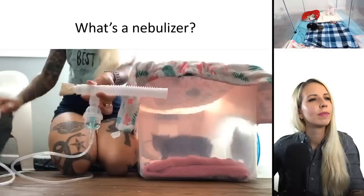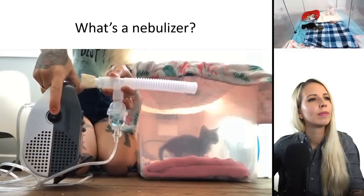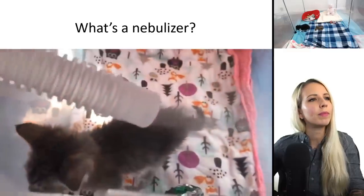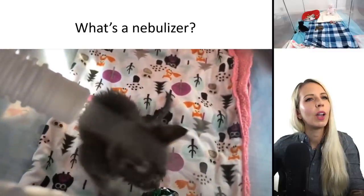Okay, so next you'll turn the nebulizer on and sit with the kitten to monitor how they're doing. The nebulizer solution will be inhaled and will help break up congestion in the lungs. Jumbo here is using a sterile saline, which has been really helpful with his moderate pneumonia.